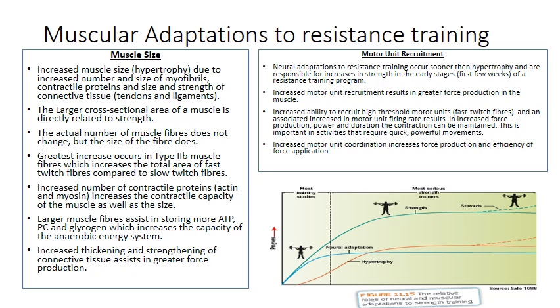Along with recruiting more muscle fibers, we're actually recruiting more of what we call our high threshold motor units, which is our fast twitch fibers. Along with recruiting more, we're actually recruiting them more frequently. So we're sending messages to them to get them contracting more frequently. And by recruiting more and contracting them more frequently, you will increase your force production, your power, and the duration that you can actually maintain a muscle contraction. And all of those things will improve your performance in any movements that need those really quick, powerful movements.